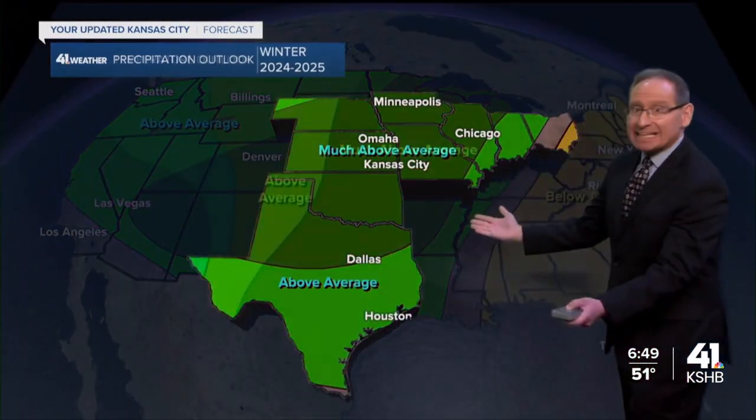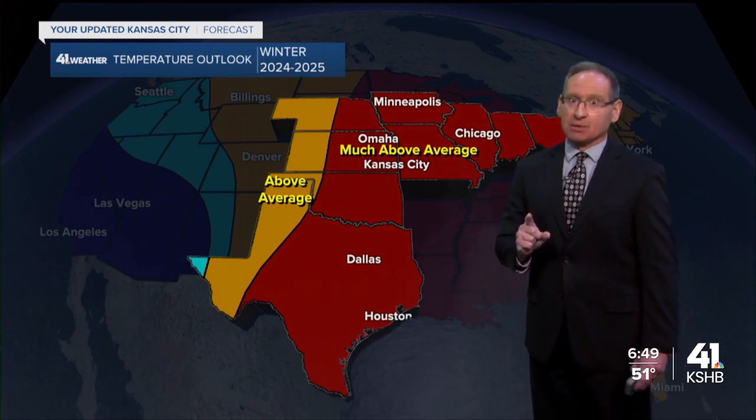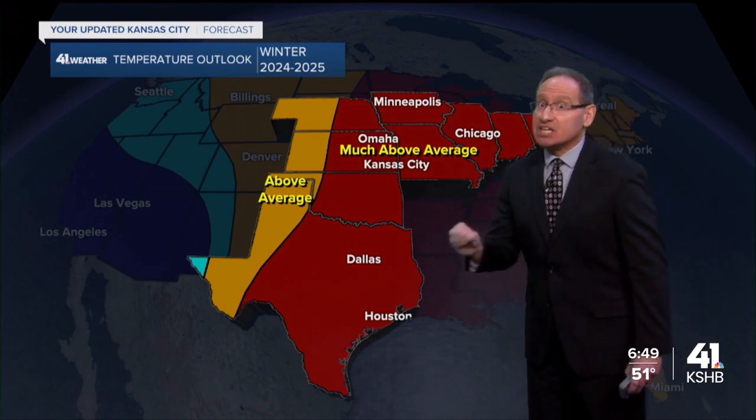Temperatures will likely become above to even much above average. Overall, this has been a fairly warm pattern. Now, that does not mean we will not have 1 to 2 7-day stretches of Arctic cold. So what does this mean for snow in Kansas City? Our weather team predictions at the end of the show.